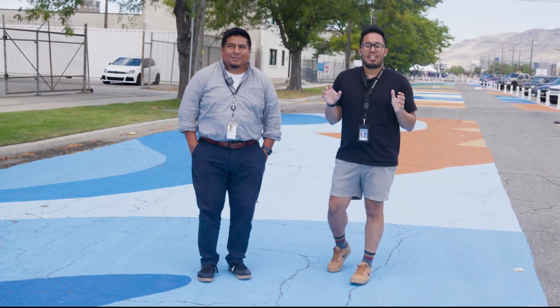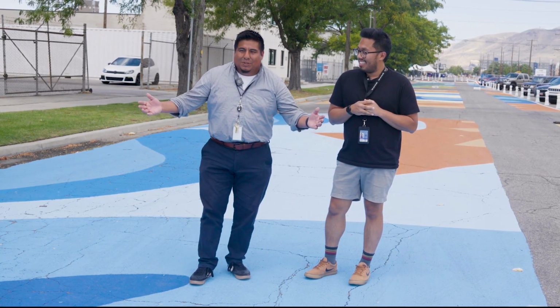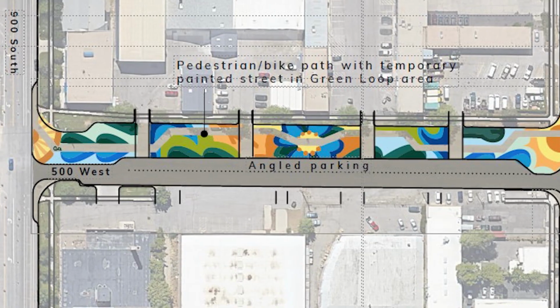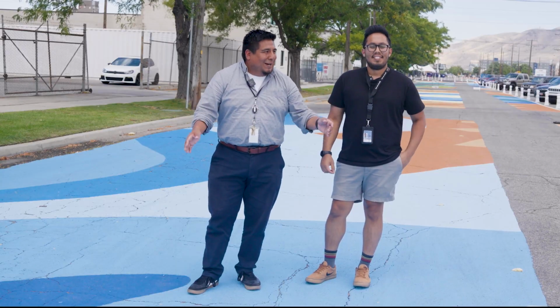If you're visiting Granary District Open Streets, make sure that you look down. Tell us why, Brian. This is our Green Loop demonstration this year, just to show you the mixture between art and functionality. So before we got here, obviously this is a very, very wide road.